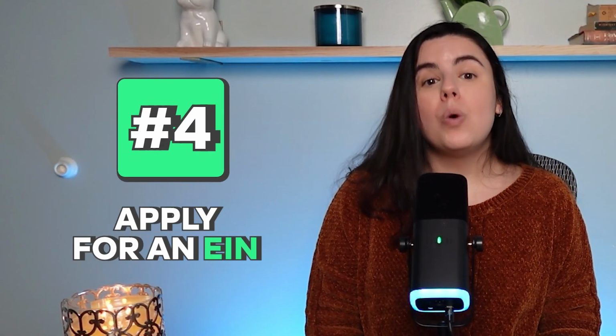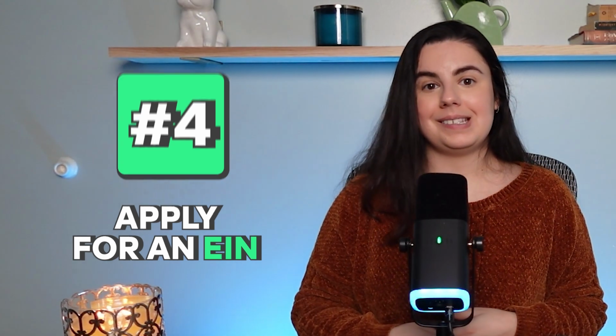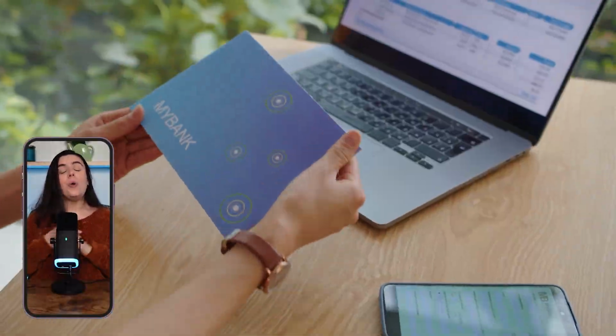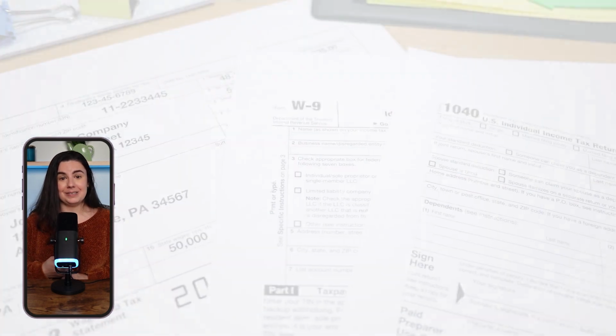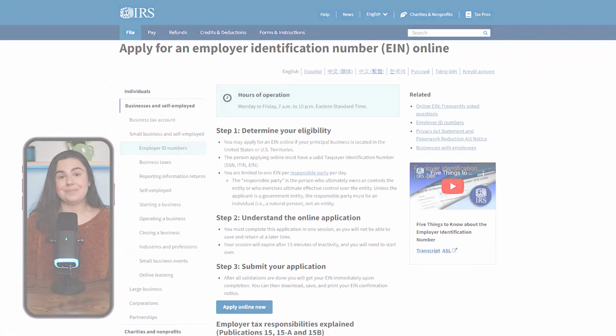Next, you need an employer identification number, or EIN, for your business. An EIN is kind of like your business's social security number. You need one to open a business bank account, apply for a business loan, hire employees, or even pay business income taxes. You can get your EIN for free directly through the IRS.